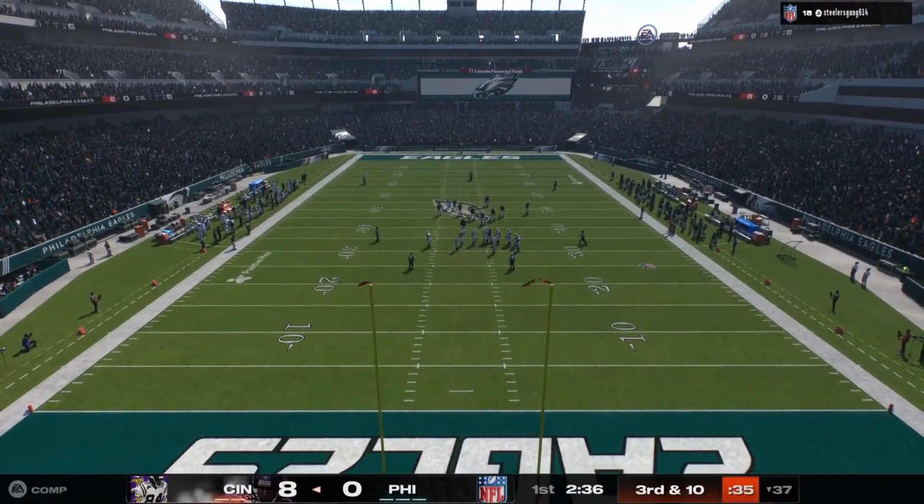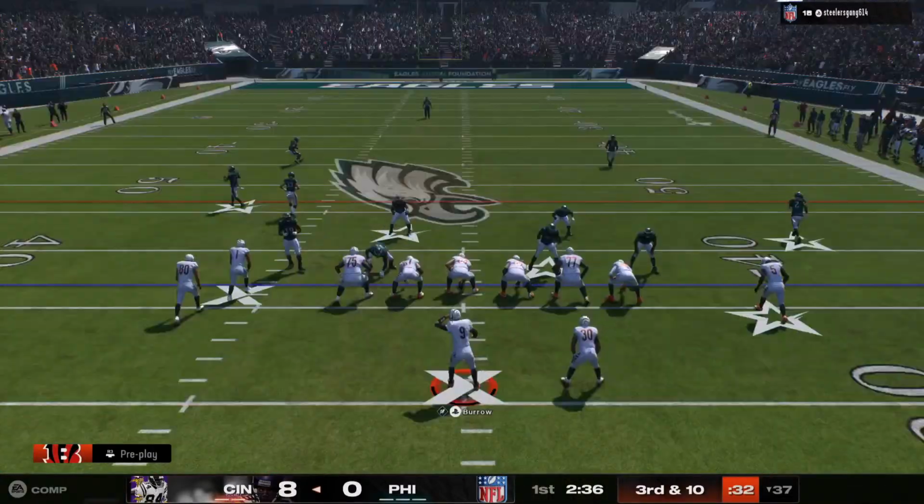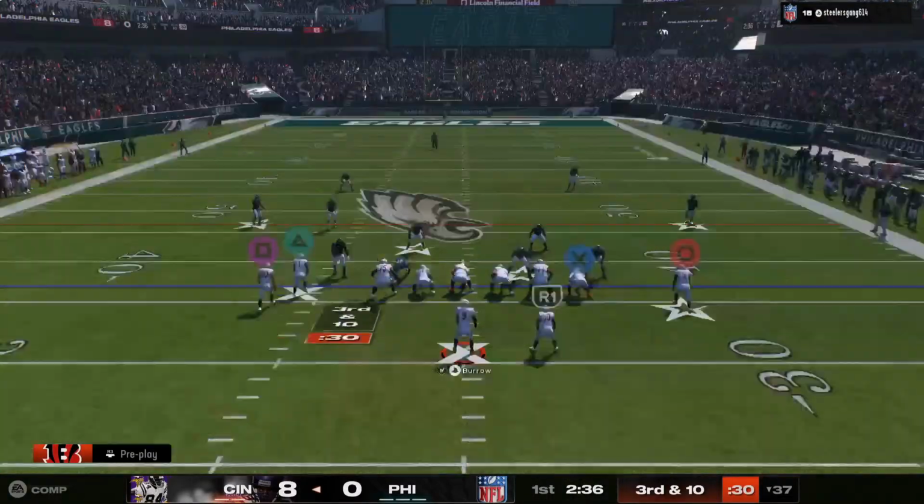He decides to go with this safe throw and throws it well short of the sticks. And at this level, Mike, you just can't miss layups like that.